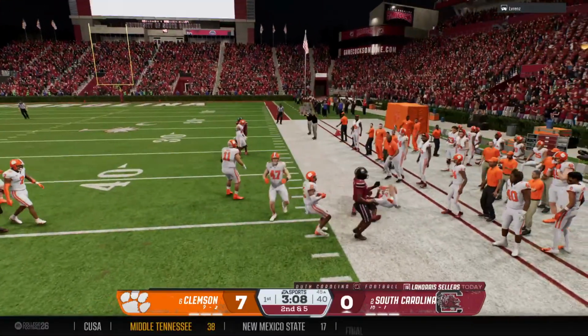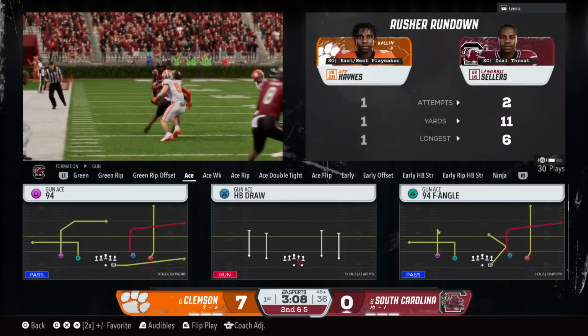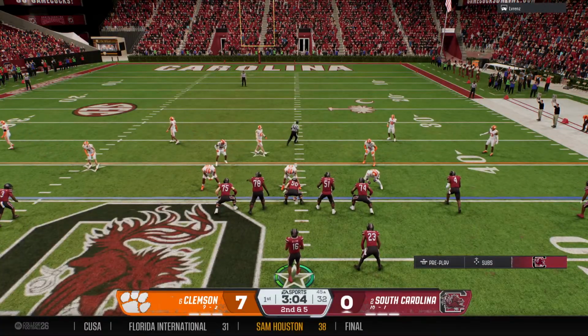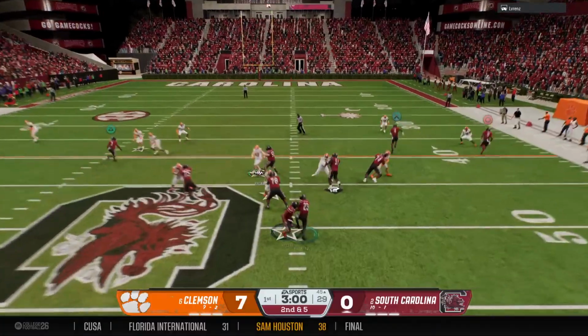Using his legs here. And he'll step out of bounds after a solid gain on that run. I love that this guy's not willing to just give up on plays. You know, he's got enough athletic ability to give you some positive yards in the run game, and he's able to do that right here.